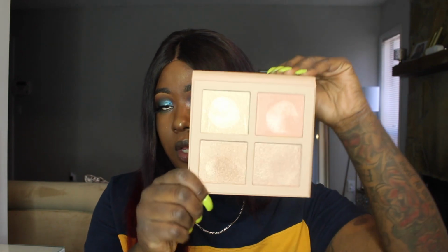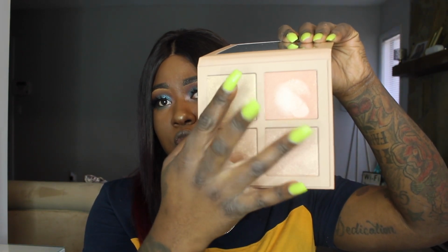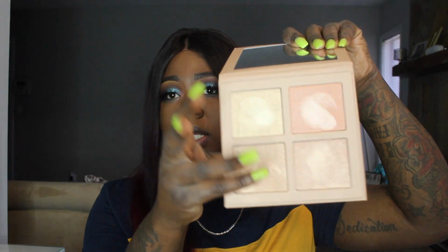And the next favorite that I've been literally obsessed with is the KK Beauty Highlighter Palette. I do have it in palette number 2, which is the darker one. It's 1 and 2. Obsessed. Period. Obsessed. So I'm quite sure we've all seen swatches of this because it came out a while back.